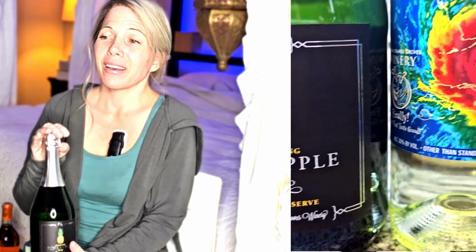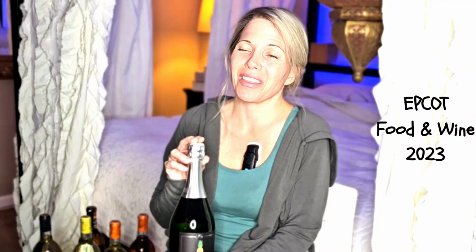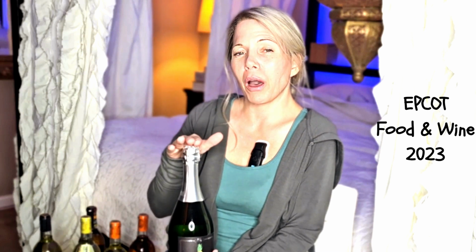Again, it's made with real pineapple, very sparkly. They carry this one at the Food and Wine. Right now the Food and Wine's going on. I believe it's the Hawaii food stand that is carrying the pineapple wine right now. But at Epcot, they used to have where you could buy the whole bottle at the stand.